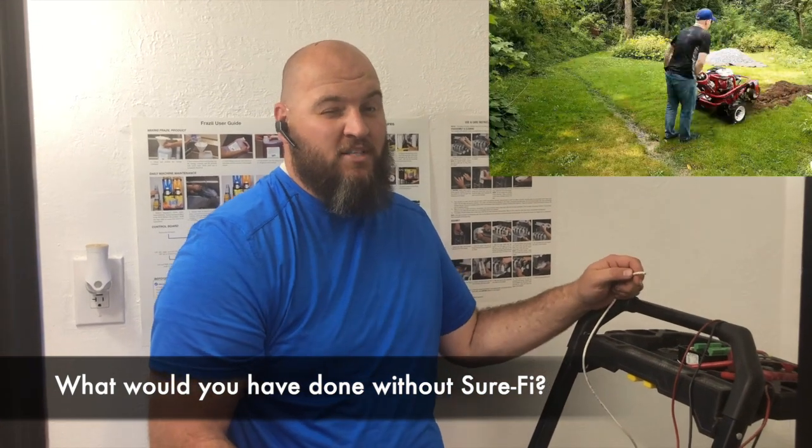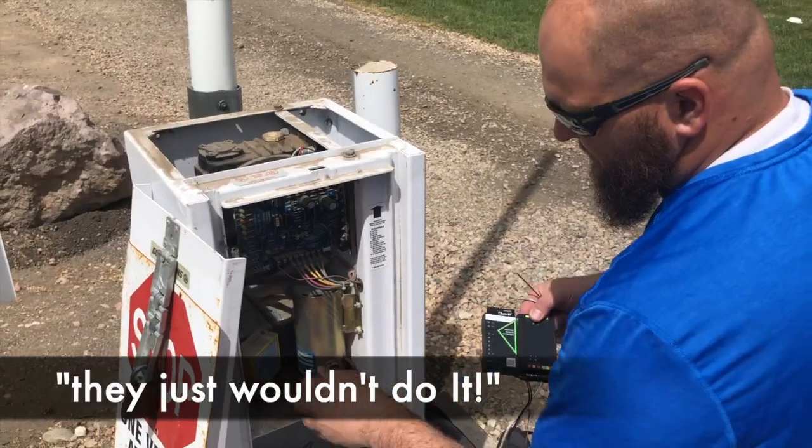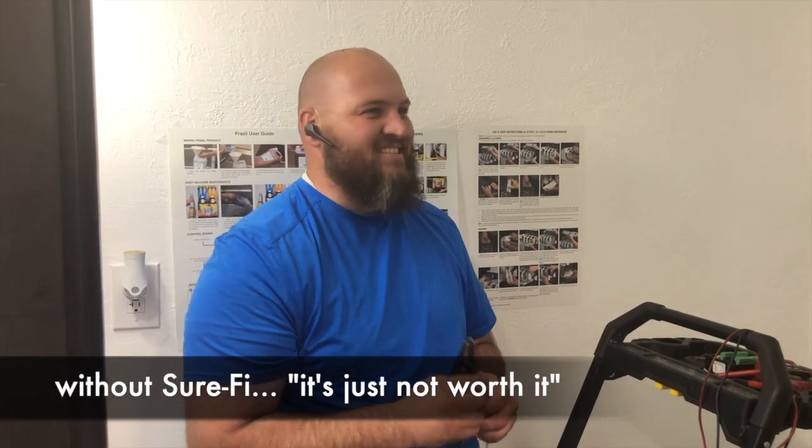We would have to trench and pull wires the whole way. They're thousands of dollars, and months, or a couple months' worth of time. Yeah, they wouldn't have done it. They just wouldn't do it. They would hire somebody to go out there and manually add codes and change codes to the keypad every time. Because it's just not worth it.